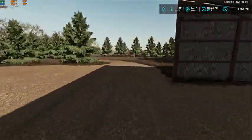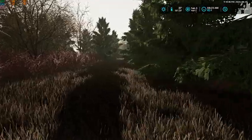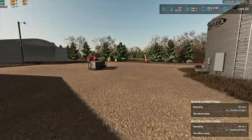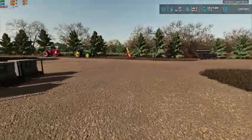And with the free area that we're going to have in the back here, I want to put a bigger heated building that we can use for storage, working on equipment, things of that sort.